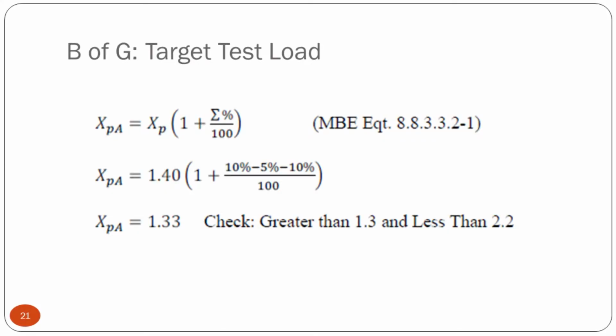It ranges, it starts at 1.4 and then scales up or down based on how these factors apply to it. We ran through it for our target test load and we came up with 1.33 as the factor that we are going to use on this proof test. 1.3 is the minimum and 2.2 is the maximum. So you figure when you're talking about putting more load on the structure than it's seen, if you have to take your legal truck and multiply it by 2.2, and then set that on the bridge, you're probably stacking barrier on it to actually achieve loads that high, because I don't think you could actually drive something on the structure that would quite do that.